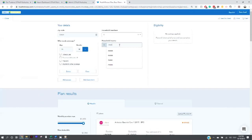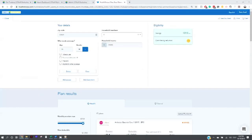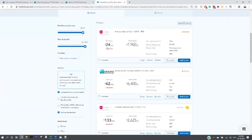So let's plug in something here. A little more. And that will pop up their subsidy. Okay, so we'll be able to see over here that they're getting a $313 a month subsidy. And then it will adjust their premium. So this was the original premium, and now we've got our adjusted premium for this client.